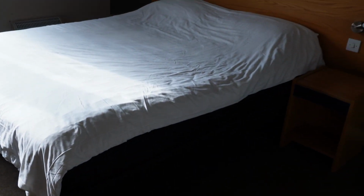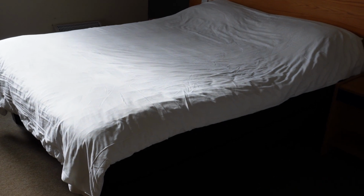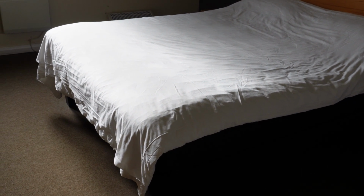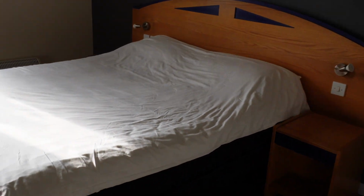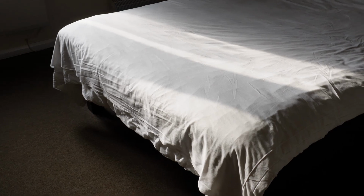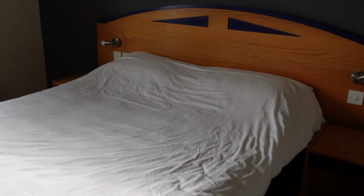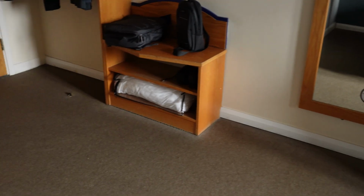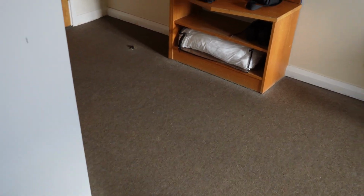Carpet, very plain, and again this isn't a complaint, but it wasn't massively clean. Most of the carpet was clean, but around the edges of the furniture, they could have really done with moving the furniture, moving the beds, moving the desks, moving the wardrobe, and just cleaning right up to the edges. If you look closely you can see the carpet itself is clean, but just around the edges of the furniture you can see there just a little bit dusty.